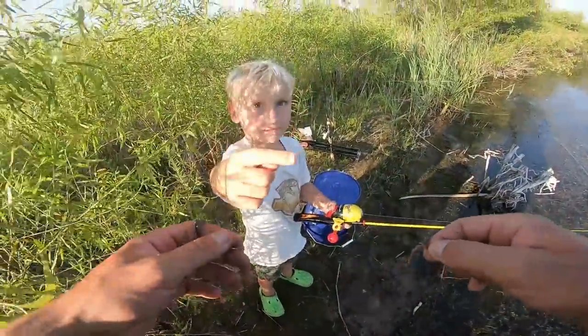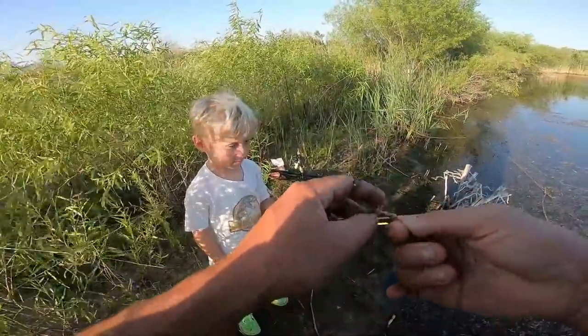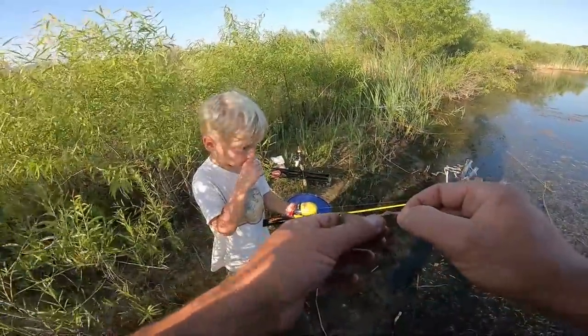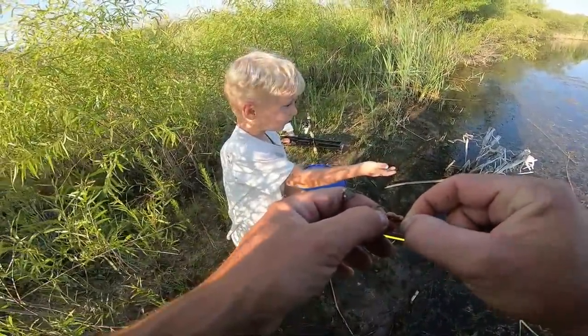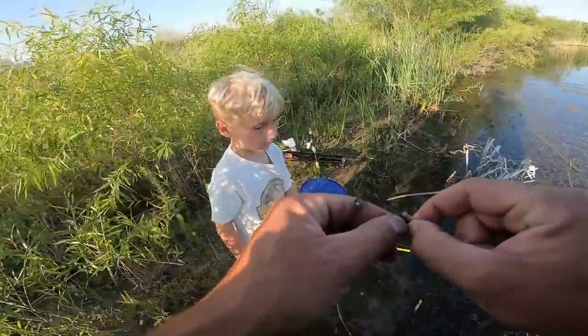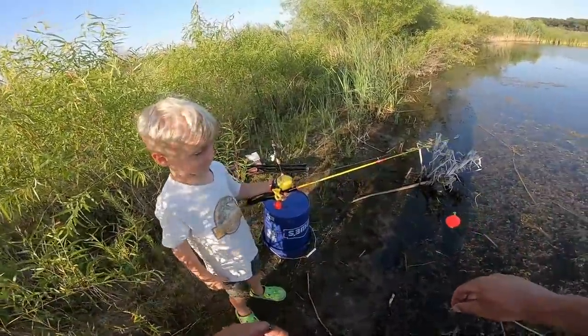Does it smell like bass? Yeah, it sure does. It smells good. Bass smell good, don't they? Like he's smelling his hands. He's like, ooh, that fishy. Yep, I see it, buddy. That is Bodie Allen's first bass that he has ever caught. By yourself, buddy.